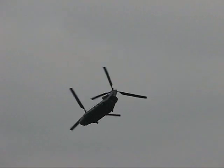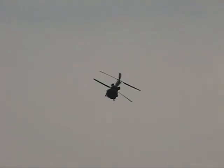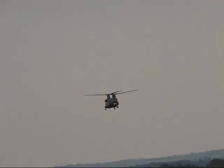Now this is a serious piece of kit for getting troops and equipment into the hotspot. It can carry 55 troops, or up to 10 tons of freight, which is a fair old payload. And the cabin area can hold 2 Land Rovers, in fact. Furthermore, it's got the capacity to carry additional loads slung underneath.